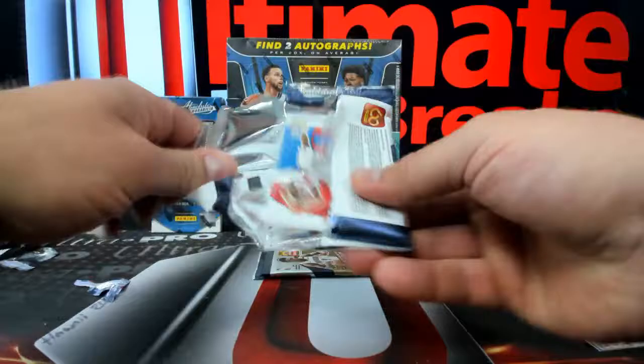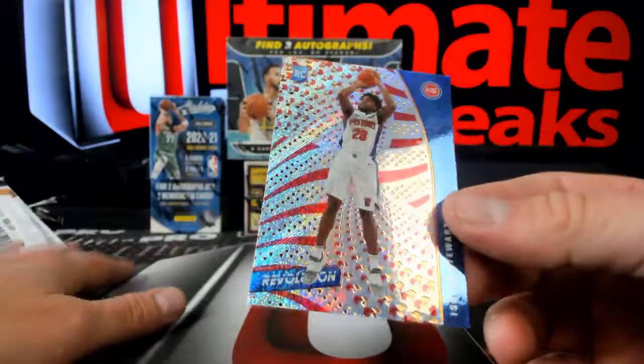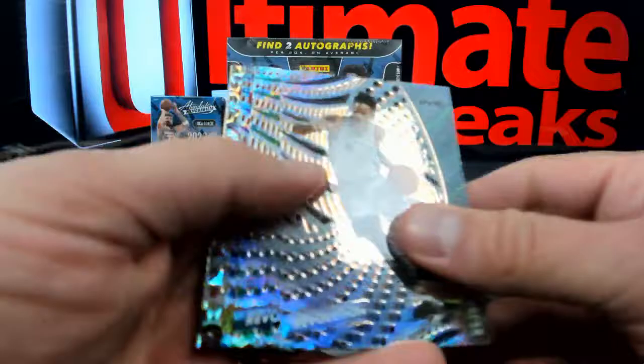And here's a Brandon Clark. That should be numbered, though. Over to Memphis. There you go, buddy. 91 out of 100. Brandon Clark. And an Isaiah Stewart. Last packet here. More Tatum. And a Tyler Herro. And a RJ Hampton.